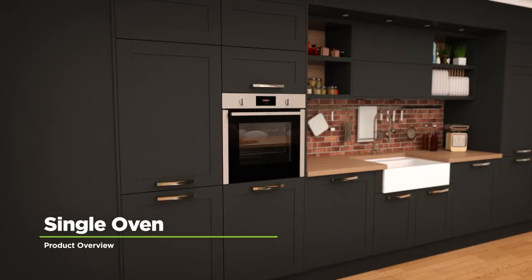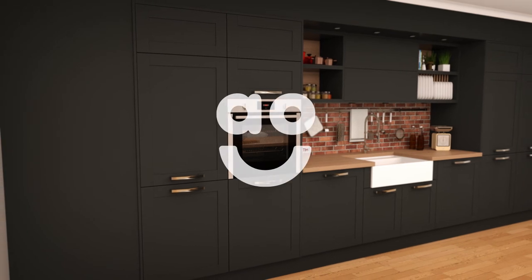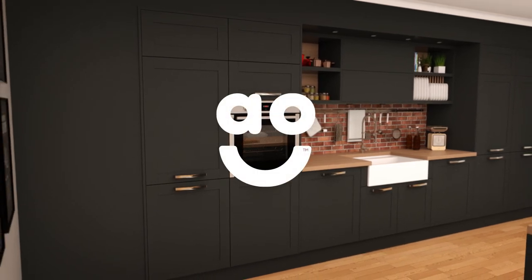If you're a budding chef looking for an oven with great features to help you create amazing dishes, this built-in electric model from Neff is an excellent choice.